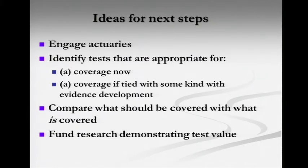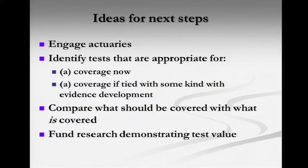Something else that struck me is that we often talk about the lack of coverage, but rarely do we specify which tests we think really ought to be covered right now and which have clear clinical utility, but where health insurance issuers aren't picking them up. So I think it would be interesting to discuss which tests should be covered right now and which tests might be appropriate for this coverage with evidence development kind of model, and I use that broadly. And then it would certainly be interesting to look at what is currently covered.